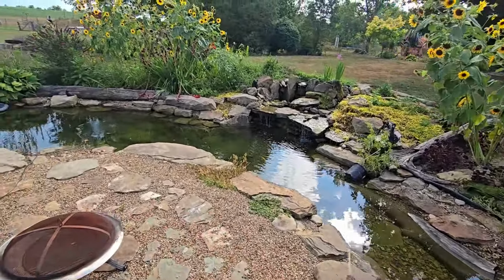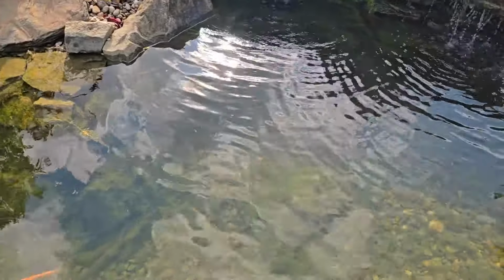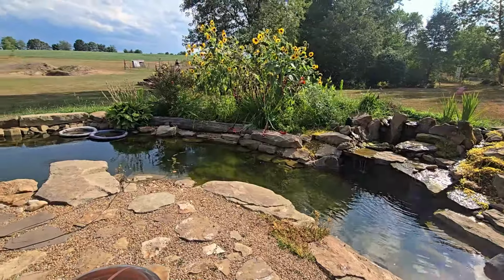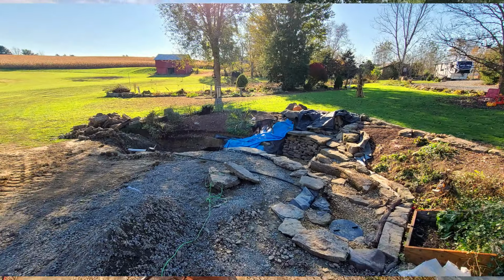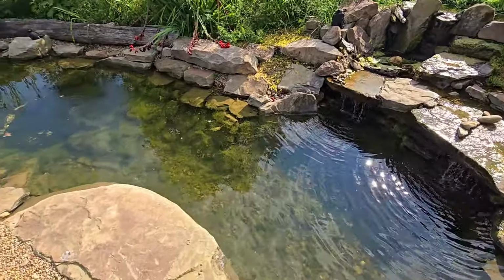I went in and cleaned out some stuff with my new pond net today. We have Goldie Hawn, Dorothy, and the orange koi. This orange koi doesn't have a name. And if you're new here to the channel, I did dig out this pond from scratch. This is its third year that it's been holding water. And I don't have a lot of pond plants in here, but it is actually doing pretty well.